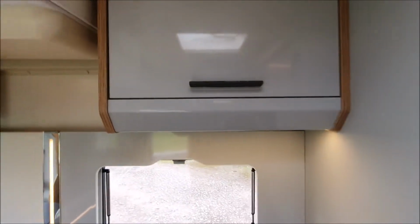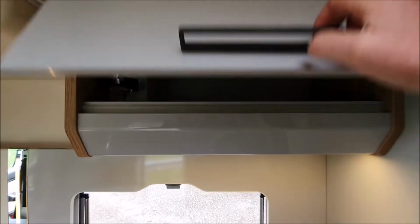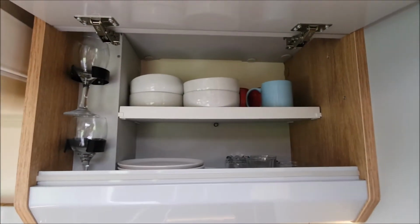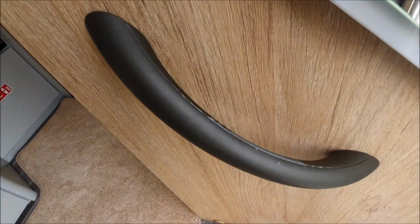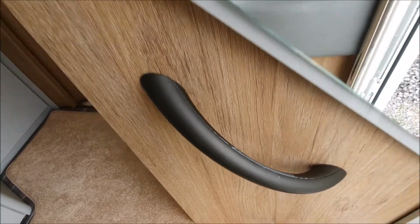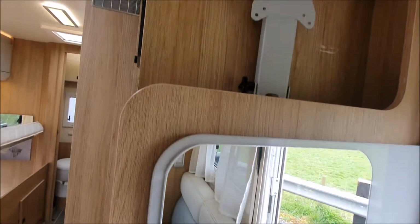Across the kitchen, if we're being picky, there's a little bit of wear to the tactile covering because this cupboard gets opened a lot. And similarly, on the entrance door where people climb in and out, there's a little bit of wearing to the tactile covering there as well. However, the mirror is all good.